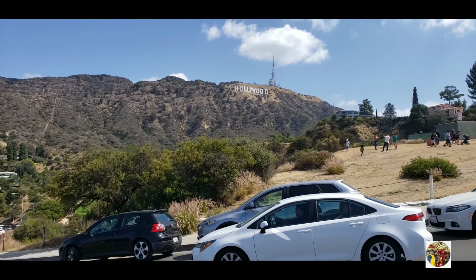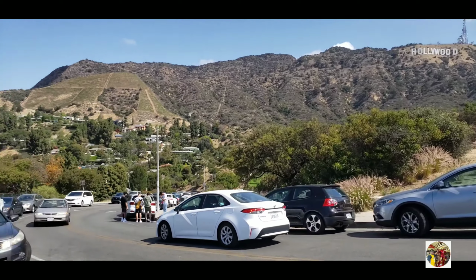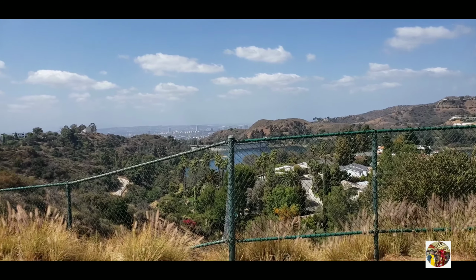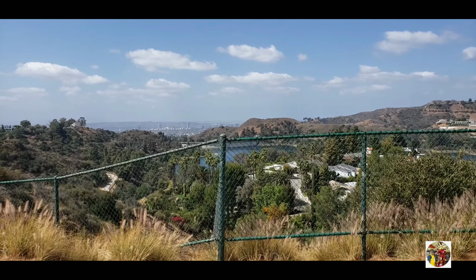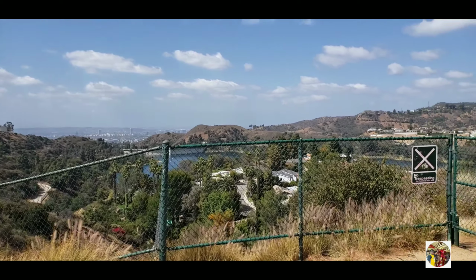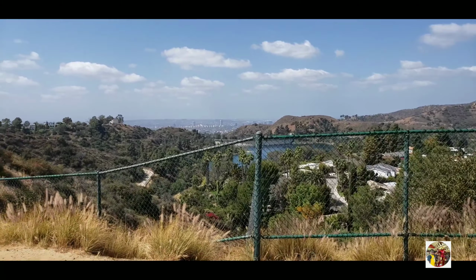Time commitment. Depending on your pace, the Hollywood Reservoir Trail will take approximately 2 hours to complete the full loop. For additional time, 1 hour should be enough if you want to make a stop at Lake Hollywood Park and Hollywood Sign Lookout Point.